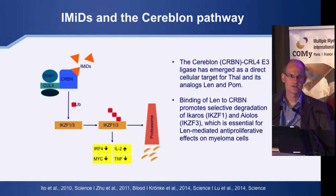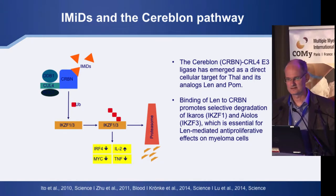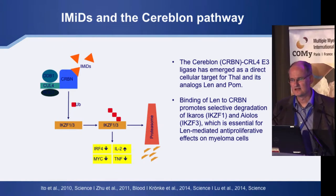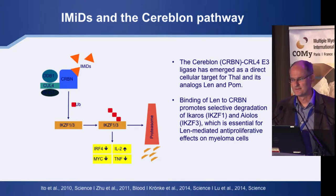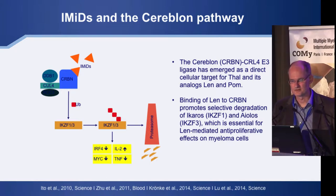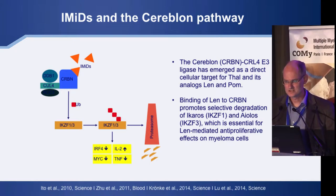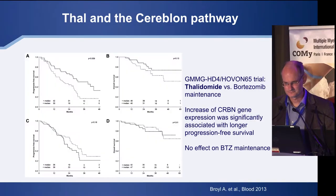A little bit more on the IMiDs. It has now been well established that the main intracellular target of all IMiDs is cereblon, an E3 ligase, that upon binding of IMiDs to cereblon, targets the downstream effectors Ikaros and Aiolos to proteasomal degradation, leading to antiproliferative effects on myeloma cells.